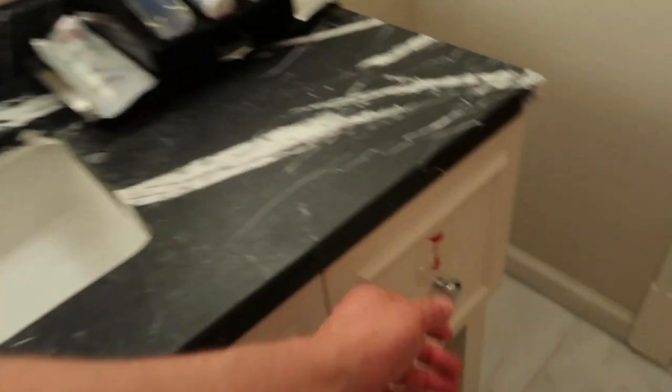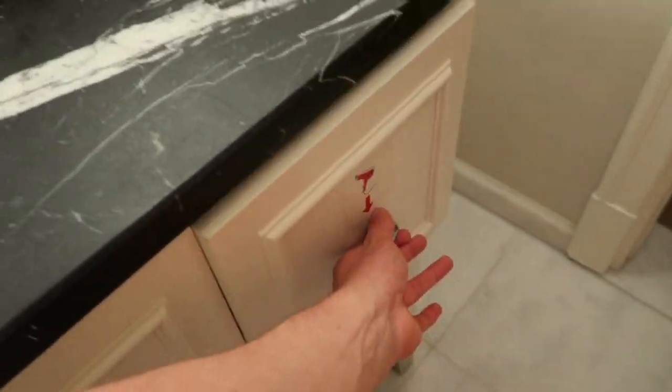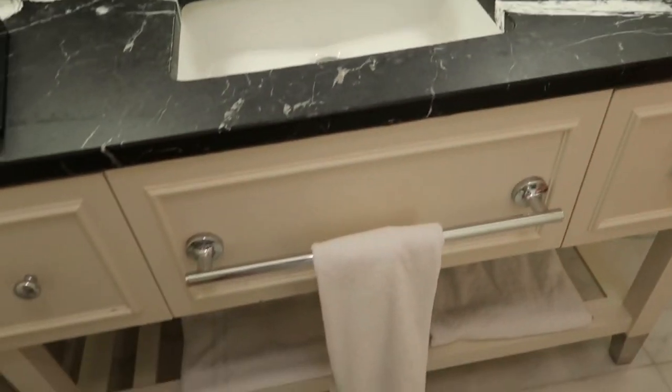And hairdryer as well, which is just attached in here. Already plugged in for you. And obviously, fresh towels every day. Lovely mirror. Say, like, standard room is very nice.